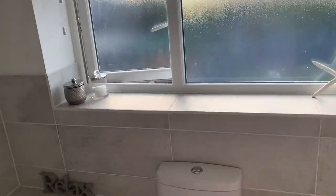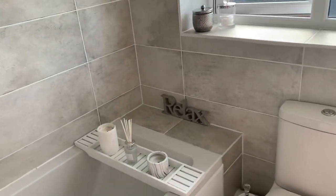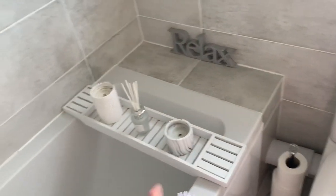Scales. So I don't have a lot of stuff everywhere, but trust me, it's all shoved in cupboards, so we do have a lot of stuff really.